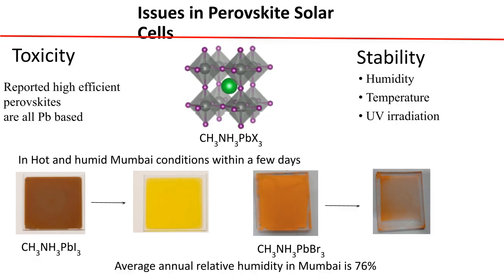So within a week's time, the film which was absorbing visible light gets converted into a yellow colored film, which doesn't absorb much of the visible part of the spectrum. The same is the case when we replace the iodine with bromine. It's slightly more stable, but it also degrades in the presence of humidity. That's the reason why perovskite solar cells haven't been commercialized yet, even though they have much higher efficiencies, very good performance and properties.